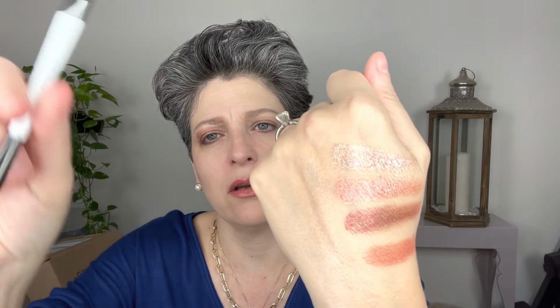Again, if you have tips, is this the way it's supposed to be? Am I doing something wrong? Because I know this is being loved. So this one is one of the shades and then this three. Look how beautiful that looks. So I don't know if I should start with that one and the other eye just so you see it.